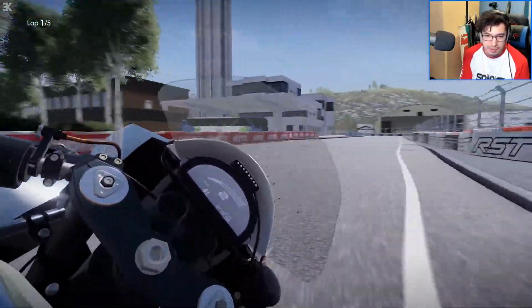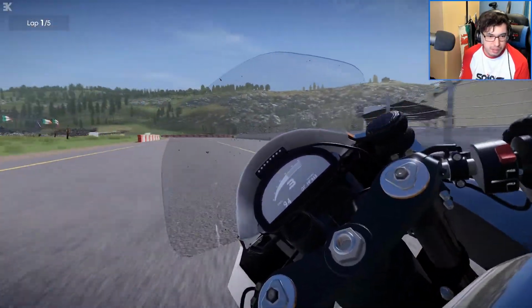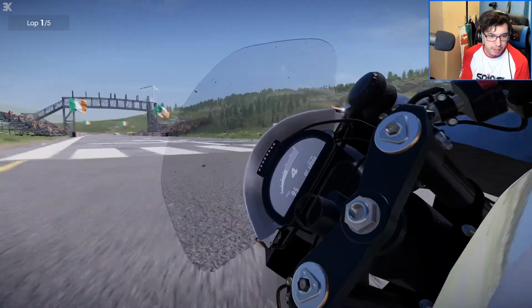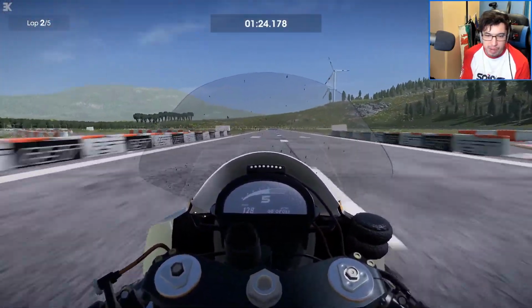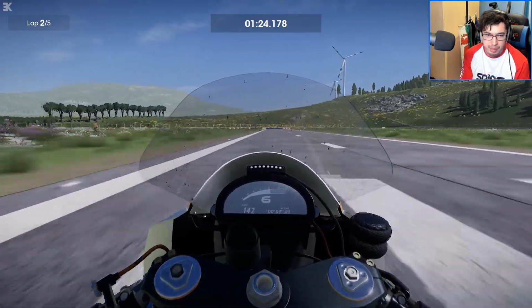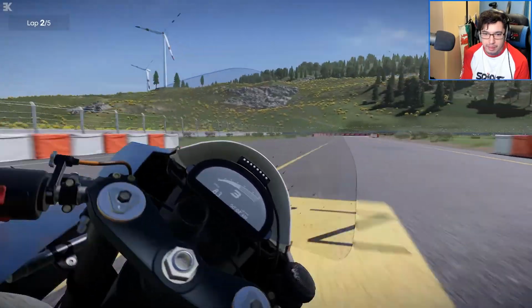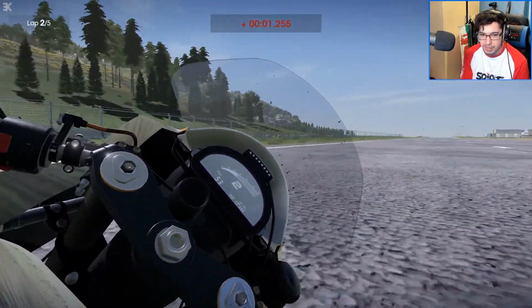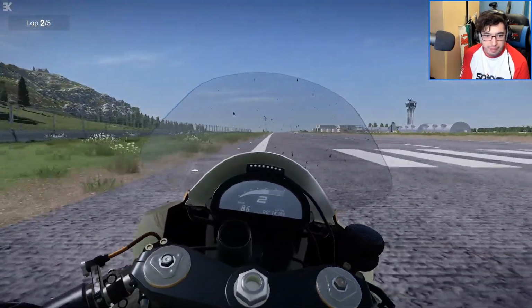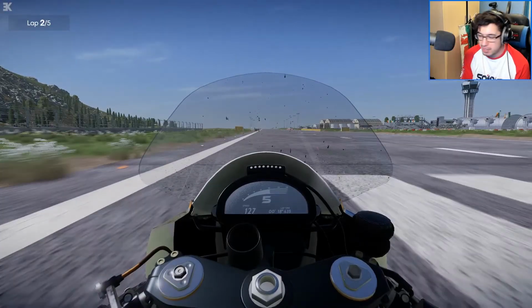Let's go. The final couple corners. Are we leading or behind? We're probably behind, aren't we? With Jessup here. Yeah, 1.2 back though. That's with a crash. So we're right in it. I thought the gap would be like 4 or 5 seconds, not 1.2.